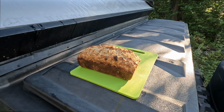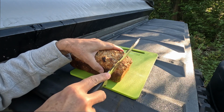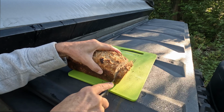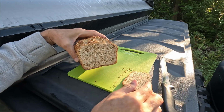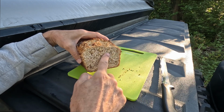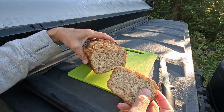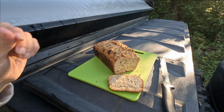All right. We're going to cut into this loaf of bread that we just made. Let's just check this out. Look at that. Look at all the seeds in there. Perfectly made. Nice and tasty. Really looking forward to having this for my breakfast. Beer bread on a barbecue.